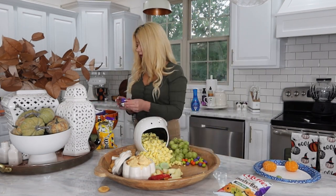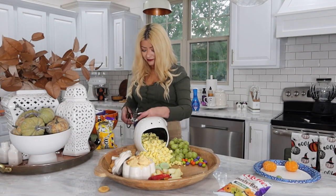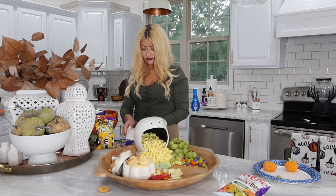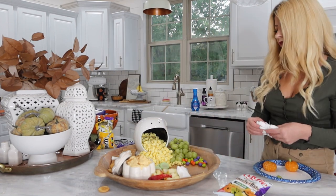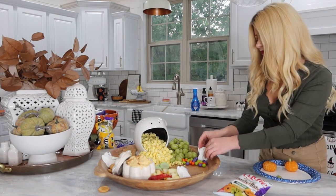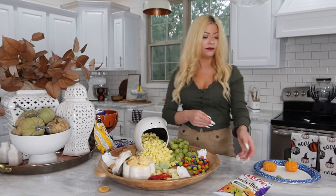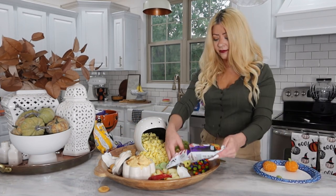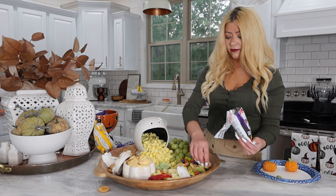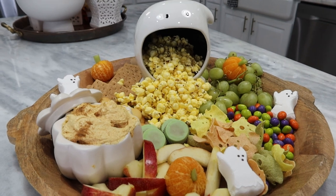We love these little veggie chips, and they have the ghost and bats versions, which were absolutely adorable and so perfect for this board. So this was the perfect treat for a movie night. Just so many different snacks you can just graze from. Oh, and I peeled some of these cuties and stuck a little celery stalk inside them, and they look like little pumpkins. They were so much fun.